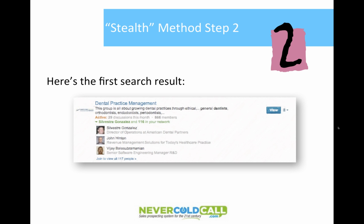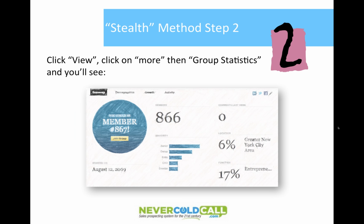Here we've got an open LinkedIn group called Dental Practice Management. This group is about growing dental practices through ethical, blah, blah, blah. So right there, my business is about growing other people's businesses. General dentists, orthodontists, endodontists, periodontists. It has 866 members. So by using the stealth method, I've just found a LinkedIn group that has 866 members who are my ideal prospects that I want to go after.